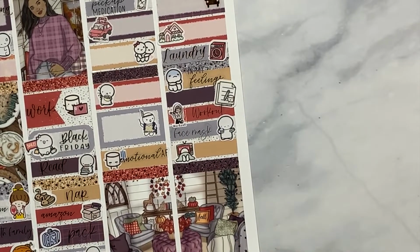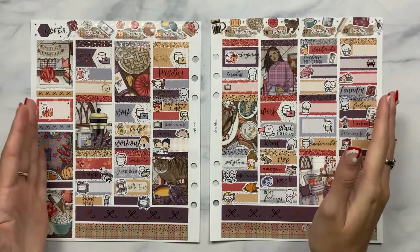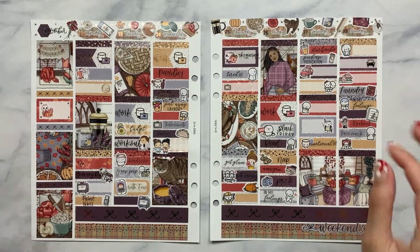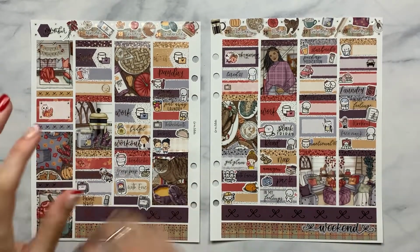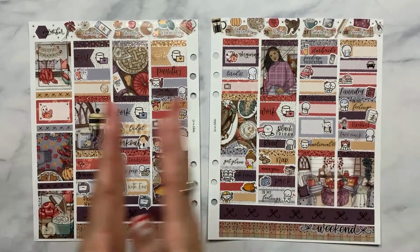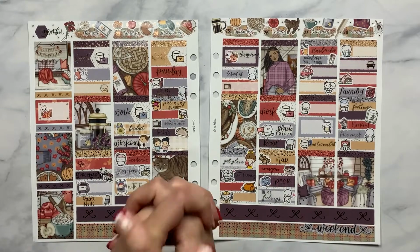All right, so let me zoom you guys out. All right, guys, so that was my Thanksgiving week using Crisp from Scribble Prints Co. along with the Copper Twinkle Foil Bundle. I think it turned out really beautiful. I hope you guys had an amazing Thanksgiving week with your family.